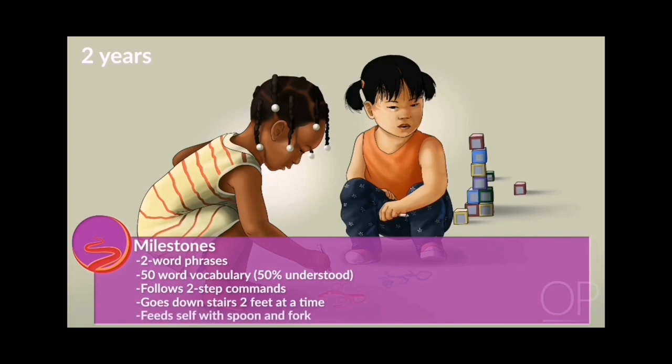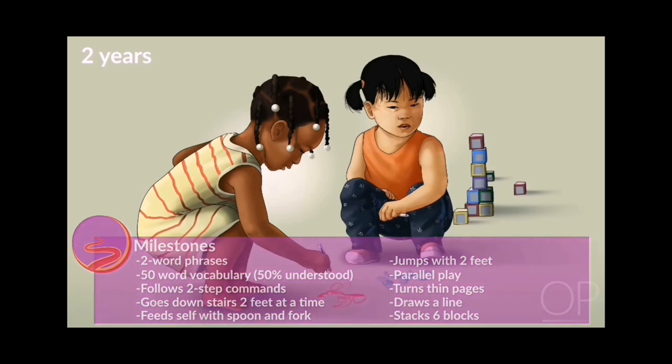She is feeding herself with 2 utensils, a spoon and a fork, and jumping with 2 feet off the floor and realizes that 2 kids playing in parallel is pretty nice. She is turning thin pages and drawing lines. Her block tower has doubled to 6 blocks high.